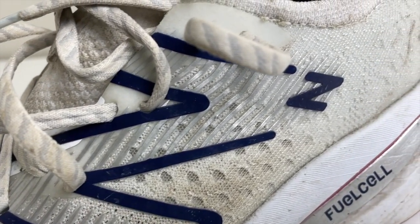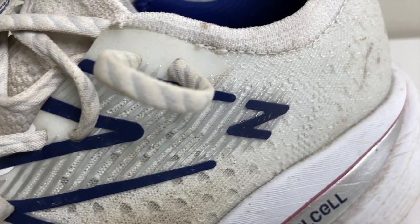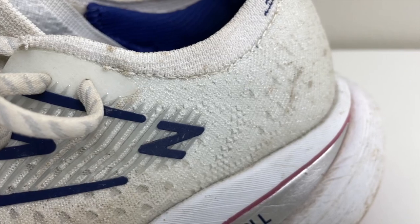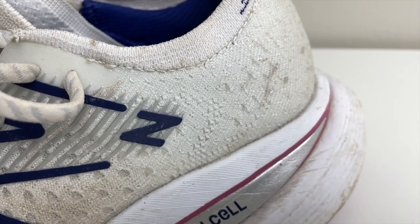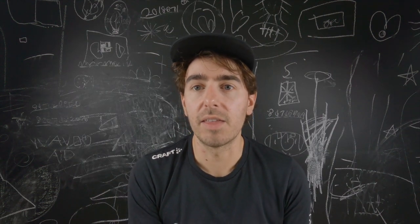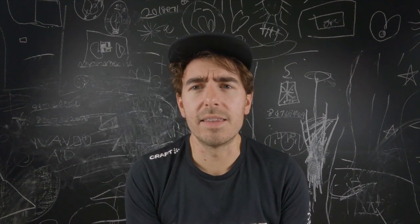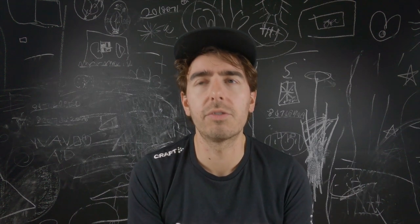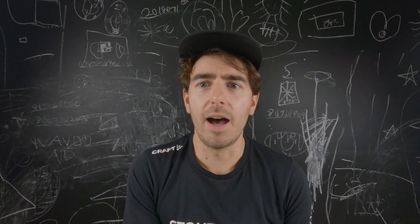It did grow on me. It is a shoe that I do like, but the SC Trainer 1 was just a super fun shoe to run in. Very squishy, very bouncy underneath. It has that knit upper that really does just wrap your foot perfectly. It was such a comfortable shoe.